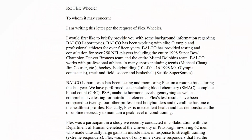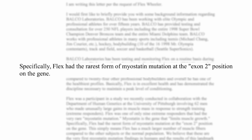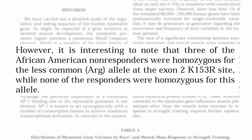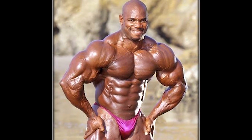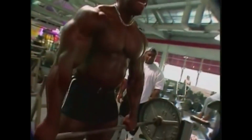So I don't know where the statements in the letter Victor wrote are coming from. He claims that Flex Wheeler had the rarest form of myostatin mutation at the exon 2 position of the gene. So when we look at the study though, it says 3 of the non-responders were homozygous. None of the responders were homozygous. Flex Wheeler would have undoubtedly been categorized as an extreme responder, and yet he was not one of the individuals with the GDF8 variation in humans we would expect to see in a myostatin deficient individual.